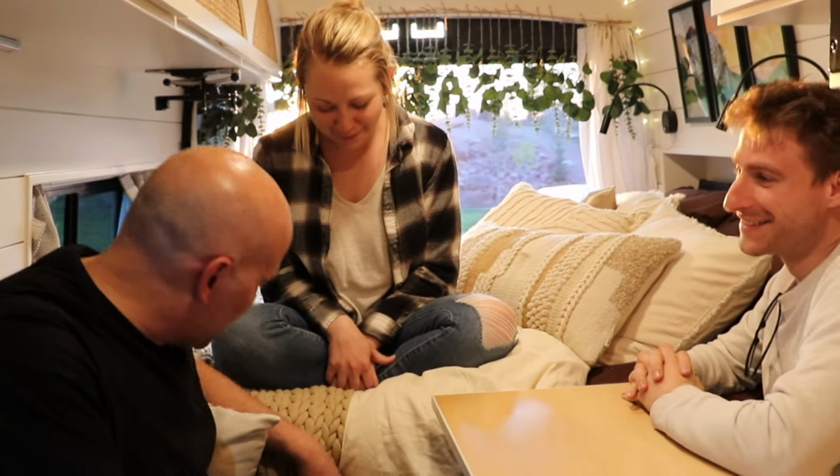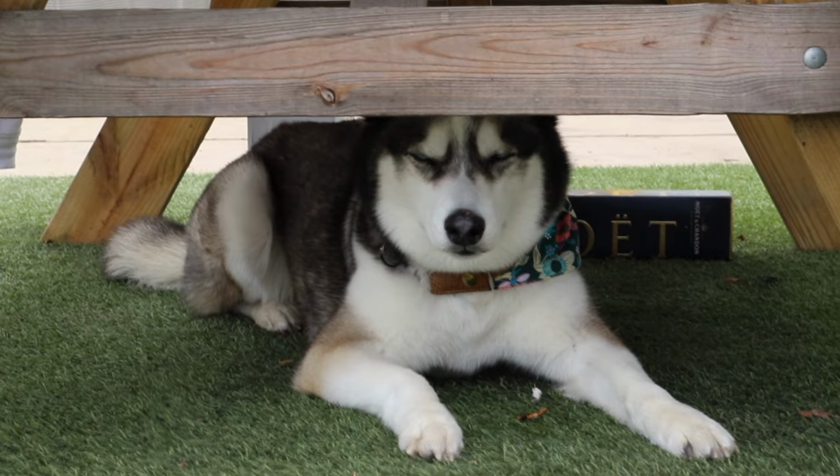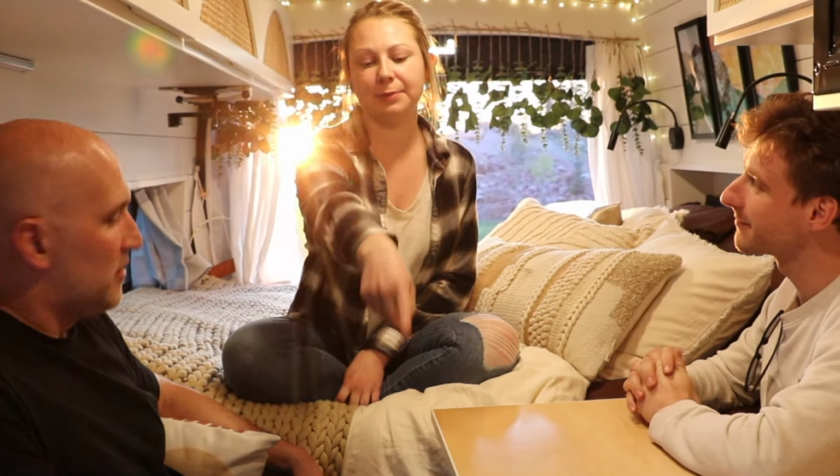But no, it's just a really nice space. So she does stay down there then? Yeah, she sleeps there at night, but when I need to be using the kitchen, she likes to sleep right in the hallway. Of course.